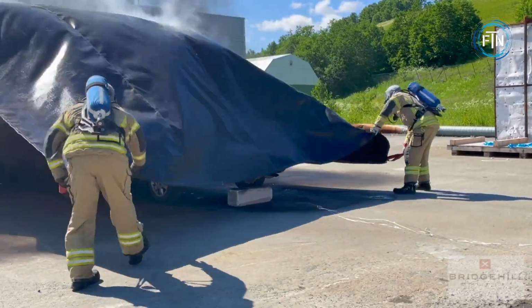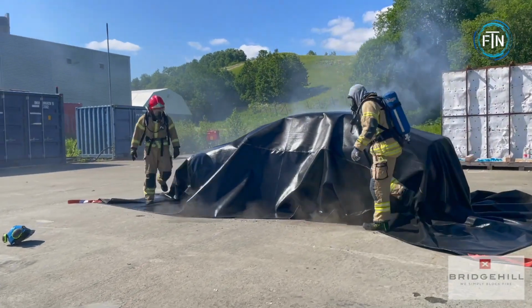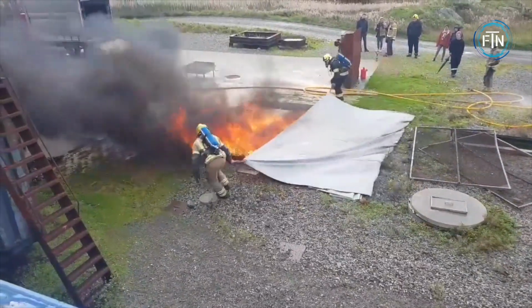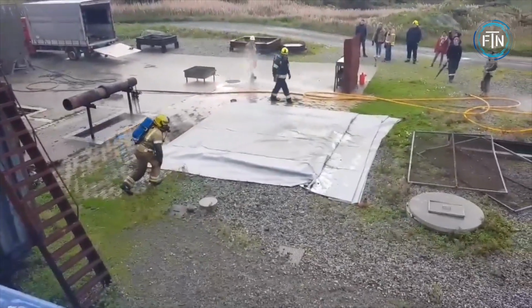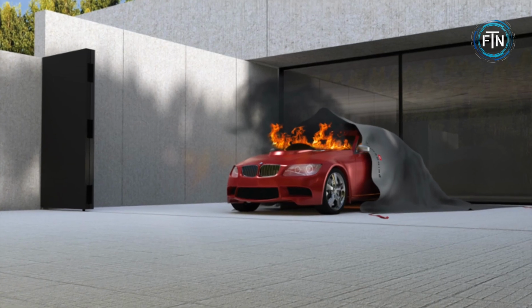One of the key advantages of the Bridgehill Fire Blanket is its simplicity and ease of use. It requires no special training or equipment to operate, making it an ideal choice for people who may not be familiar with fire safety protocols. Pro fire blankets can be reused up to 30 times.